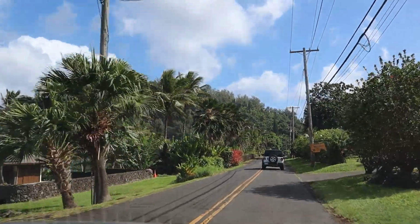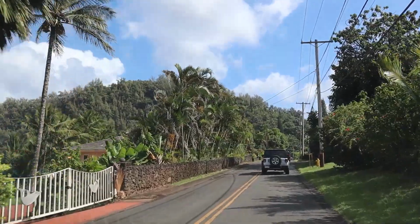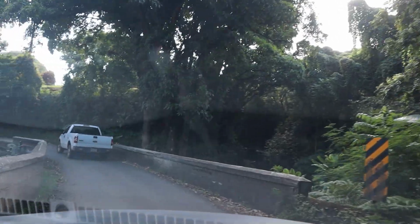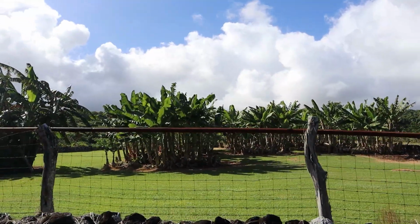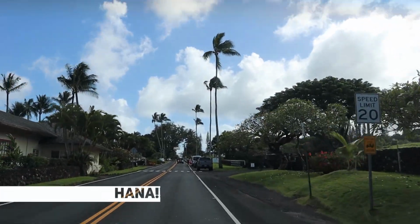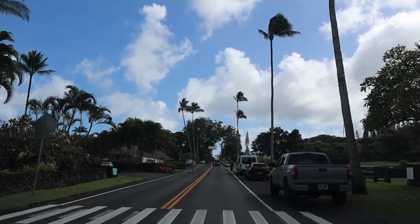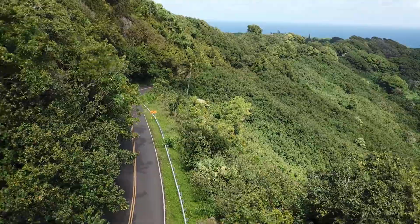We made it to Hana! This is Hana, and this is a beautiful place. If you lived right here overlooking that ocean. This is Hana! I'm sure you now understand what I meant when I explained how the road to Hana is about the journey and not about the destination.